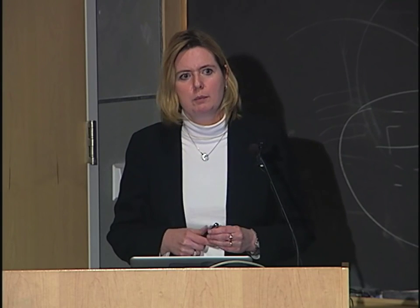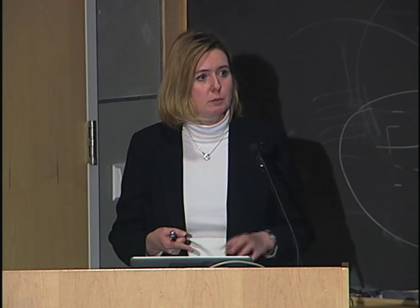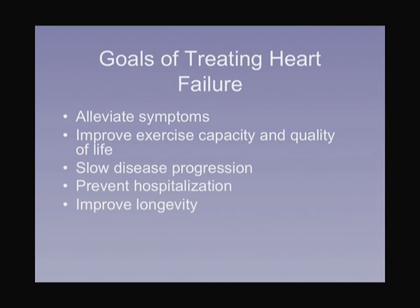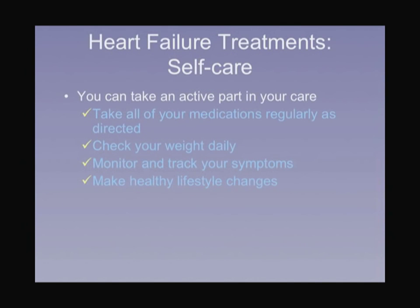So the goals of treating heart failure may be obvious, but it's good to point it out. The goals are really to alleviate symptoms, to improve symptoms, alleviate them if at all possible completely, to improve exercise tolerance and exercise capacity and quality of life, to hopefully slow the disease progression and improve survival, and to prevent hospitalization. So you can take an active part in that by taking all of your medications, checking your weight daily. That's important, especially if you have had congestive heart failure.